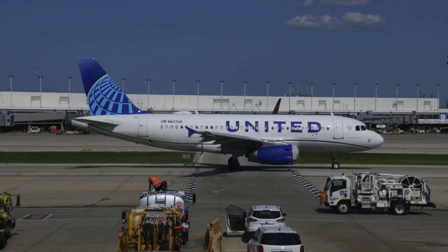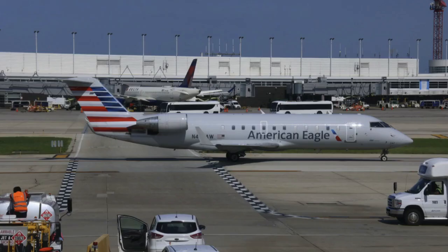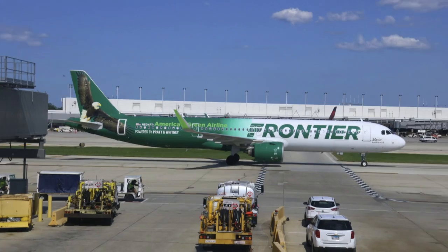We have another Airbus A319, if we've even seen one for United at this point, which they mainly go on the other side, so that's why. Here's a CRJ-200 and a SkyWest CRJ-200 with more exhaust issues, but hey, they're painting them up and making them look pretty, so what can I say?